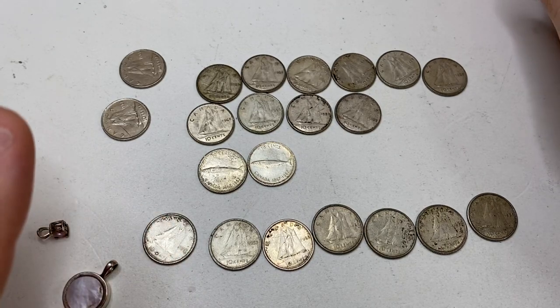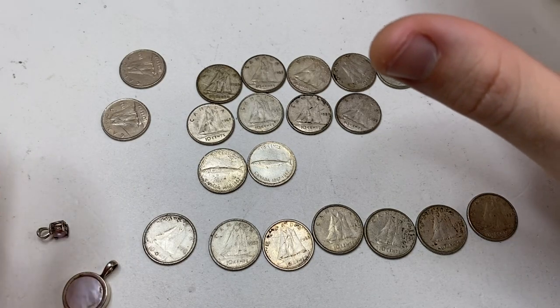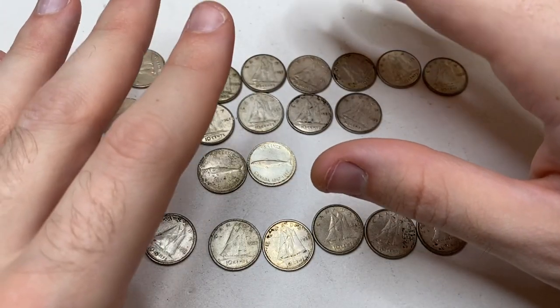So, if you want to get stuff at thrift stores, older stores, volunteer stores, just keep your eyes open. You never know when a score is going to come your way.